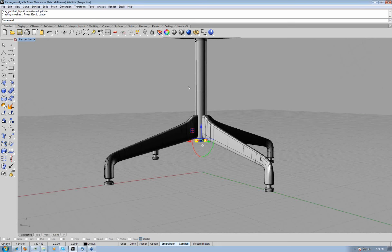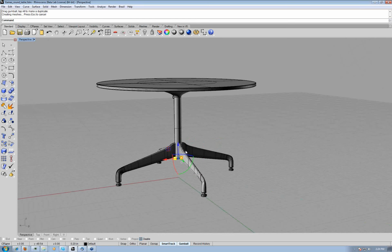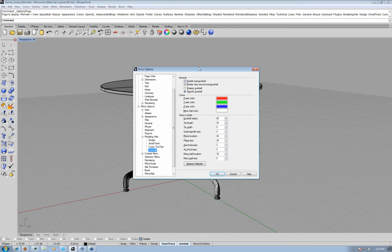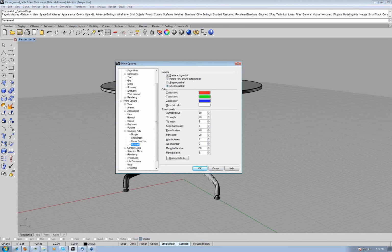A couple other things with the gumball. I'll just right click over the word gumball and go to settings. And what this does is it opens up the exact same page in options, modeling aids, gumball. So the gumball is a new modeling aid in V5.